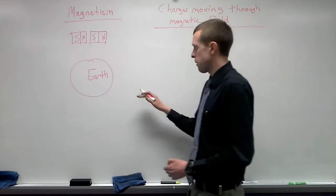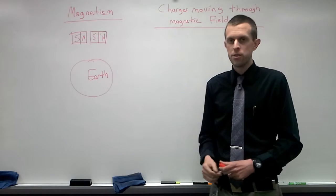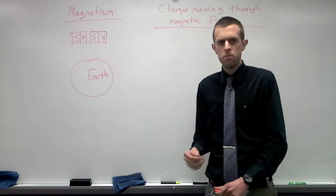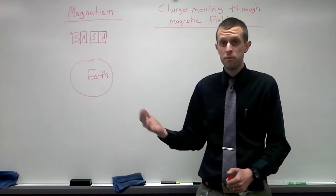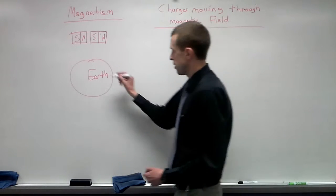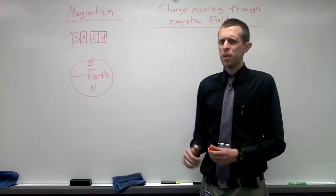So it's a really big magnet. Magnetism comes from rotating iron and other materials. The iron is what does it. Liquid iron inside the Earth spins around and generates this magnetic field, and also causes certain metals on the Earth to become magnetized. And so the Earth behaves like a big magnet with its south pole up here and its north pole down here. And you might think, well, that's a little odd.